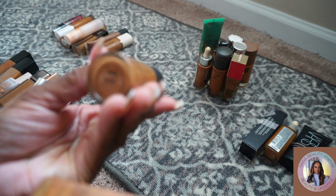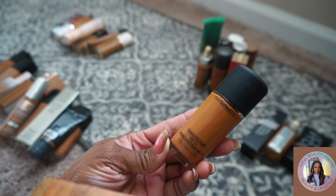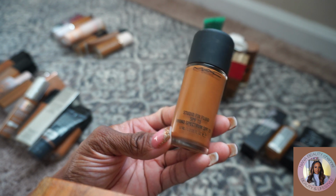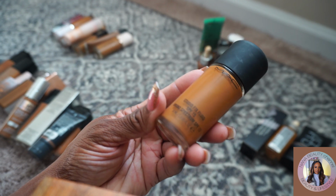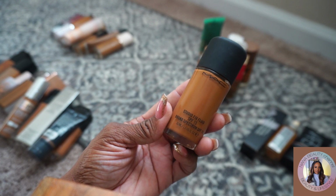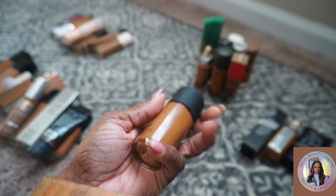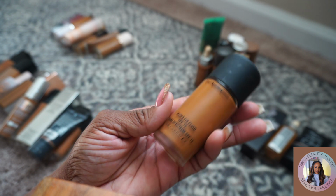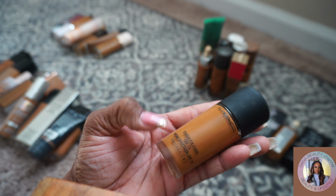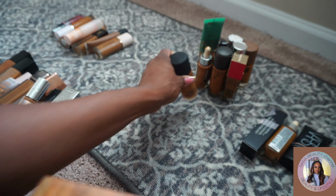All right, this is an old, you know, they reformulated it. This is an old MAC Studio Fix foundation in the shade NC50, my perfect match, old school, you know, no pump. Took forever. Now they have a pump, so I won't complain anymore because they have a pump, so everything is good. I'm going to go ahead and put this in the Use It pile because they have a new one that I just need to go ahead and use the old one and be done with it. It's not a lot left in here either.